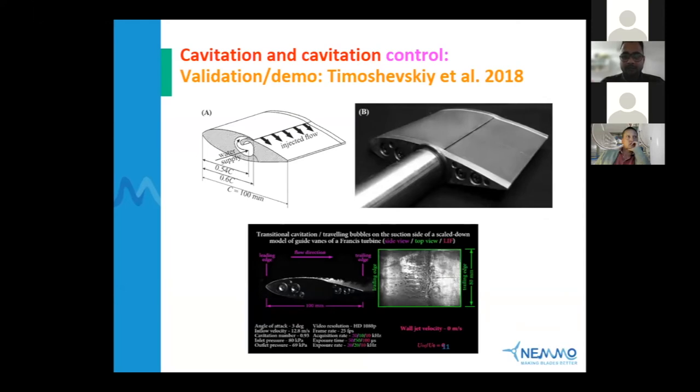As you can see in this video, for this inlet velocity and a cavitation number of 0.93, there is unsteady cavitation and you can see that bubbles are being formed. But after some time, if we switch on this blowing at 0.6 chord length, as you can see in this snapshot, because of this blowing all the cavitation or bubble formation has been retarded, or there is mitigation of the cavitation.